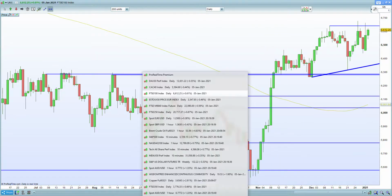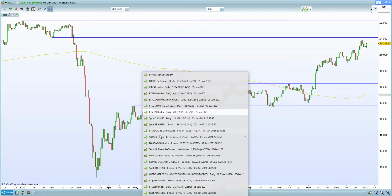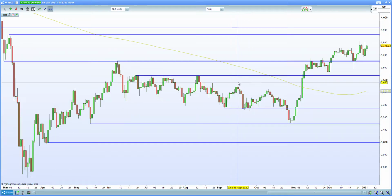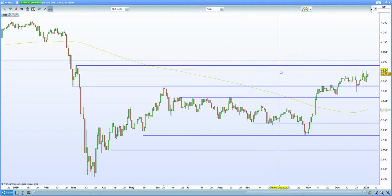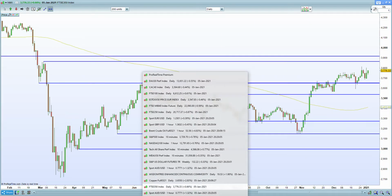In terms of the sister indices for the FTSE 100, which I always cross-reference, you've got the key resistance around the 21,000 level on the FTSE 250, so watch out there. In terms of the FTSE 350, which I always cross-reference, again impressive. It looks like it wants to potentially thrust higher, but can it with this nationwide lockdown? Very, very unlikely from my understanding. But again, the markets are always right, and individual traders can always be wrong.